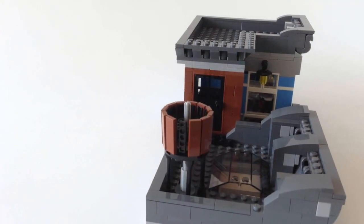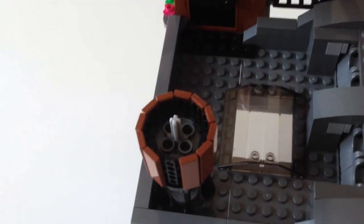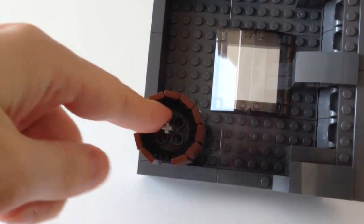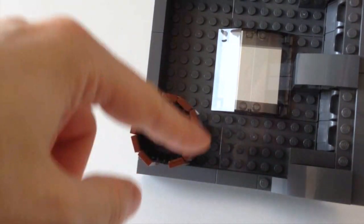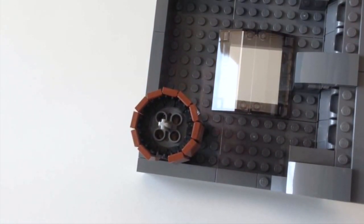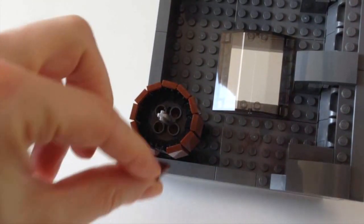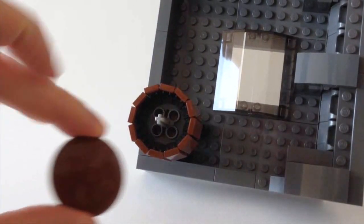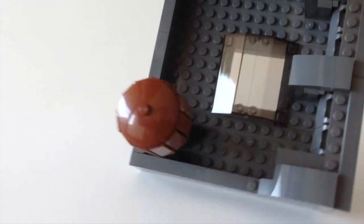So here's a couple of pieces taken off. And if I turn it up for you, you can see in there is just an axle piece attached down to the bottom, and all the way around is some tank tracks, some caterpillar tracks, and you just attach these pieces to each of the tracks. They fit perfectly. Then you take this dome piece, fit that on top to hide the mechanism.